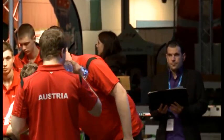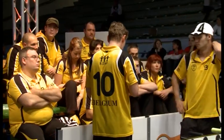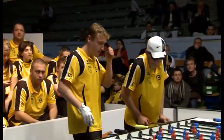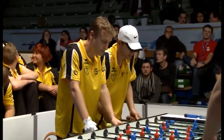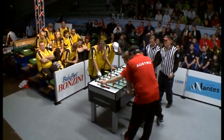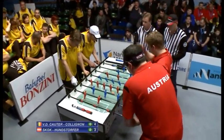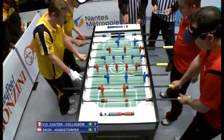Yeah, he milked it a little bit. I mean, he didn't get the reset that I think he was looking for. And then he moved it back and forth a couple more times. I thought, oh, he's getting close. 10 seconds. Kevin HUNDSTORFER will have possession of the ball on his passing rod, the 5 rod, as he'll put it back into play.